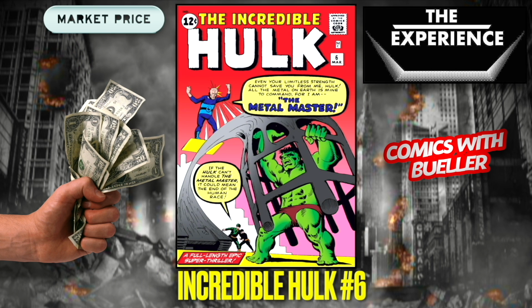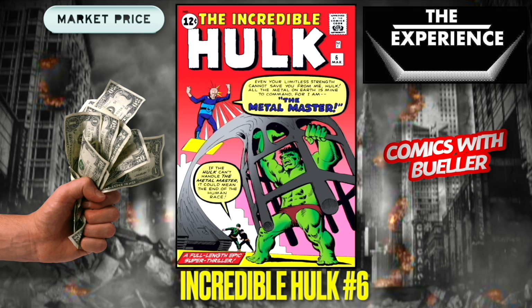We have Incredible Hulk number 6. This came out in 1963 with a 12-cent cover price. Writer, of course, Stan Lee, artist Steve Ditko. A recent copy sold for $675. This is the first appearance of Metal Master and the first team appearance of Teen Brigade. Final issue of the Hulk. It continued in Tales to Astonish and then it came back on issue number 102. Actually, issue number 102, I had that in my collection, but I did not have number 6.